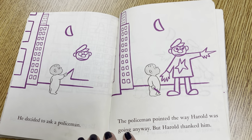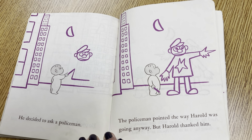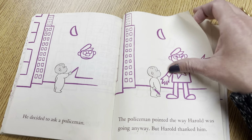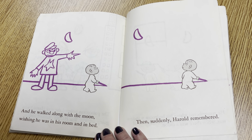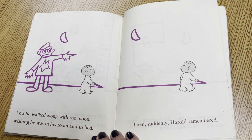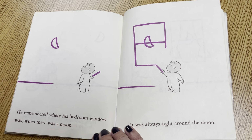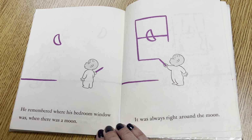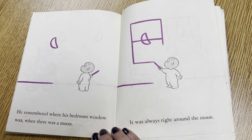He decided to ask a policeman. The policeman pointed the way Harold was going anyway, but Harold thanked him, and he walked along with the moon, wishing he was in his room and in bed. Then suddenly Harold remembered. He remembered where his bedroom window was when there was a moon. It was always right around the moon.